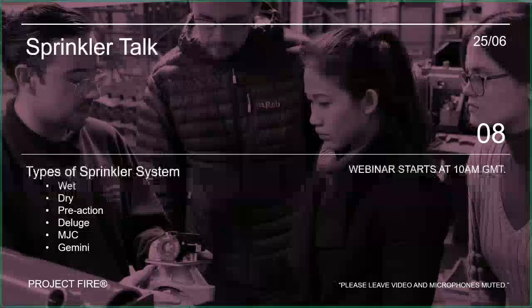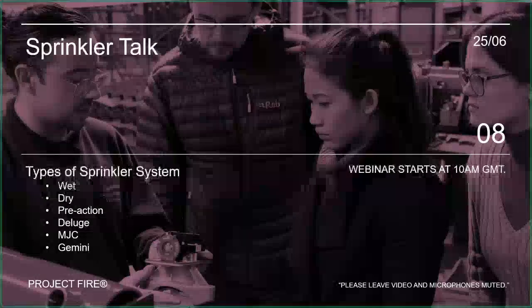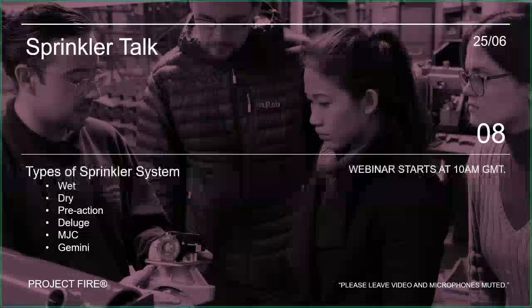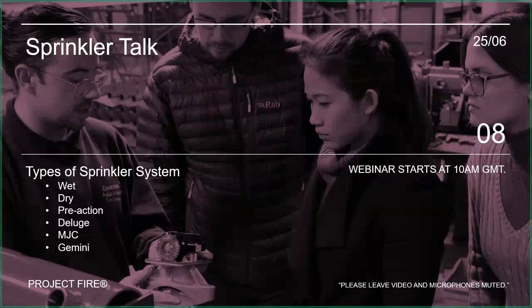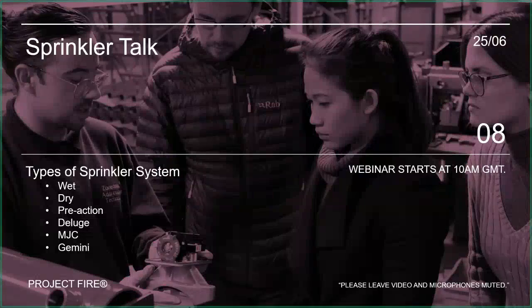And there was actually hot works involved in some of the improvements that they were doing that they reckon actually caused the fire in the first place. So it was a case that they were trying to make things better, and of course, ended up making things worse. Today we're going to be looking at the different types of sprinkler system.